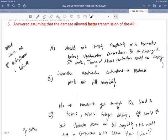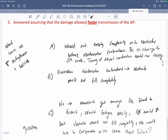Here's another one, assuming the damage allowed faster transmission of the action potential, and you could do it a third way, which is no transmission. So assuming faster transmission of the action potentials, then it's not going to completely empty the, it says ventricles, I think they mean atria here, because the atria are pumping normally, no change to the SA node, so atrial contractions are normal.